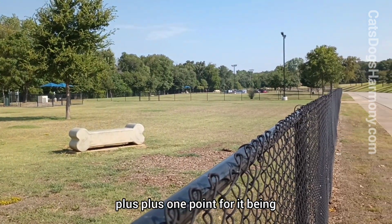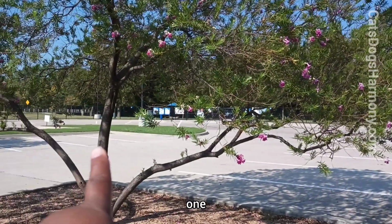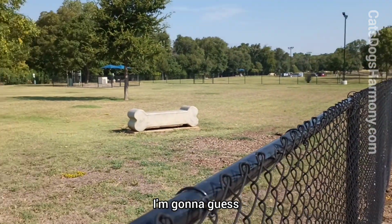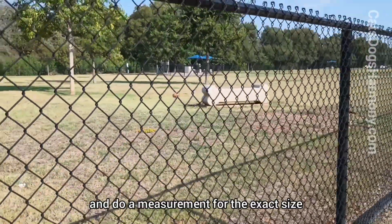Plus 1 point for it being a substantial size. You got 1, 2, 3, 4. I'm gonna guess that each one of these dog runs is about 1 acre. I'll go onto Google Maps or Google Earth and do a measurement for the exact.